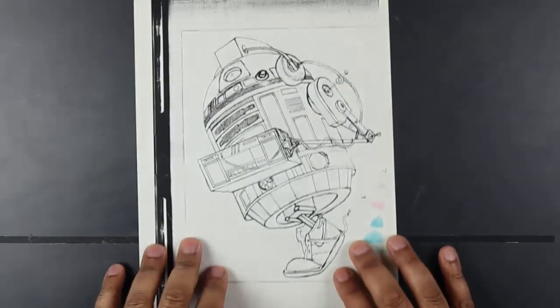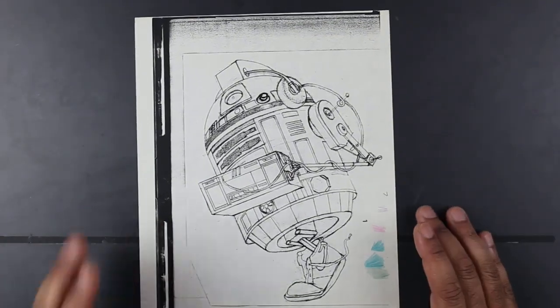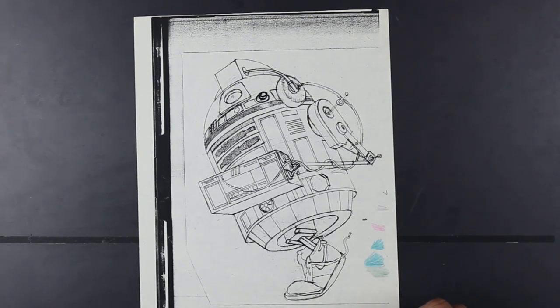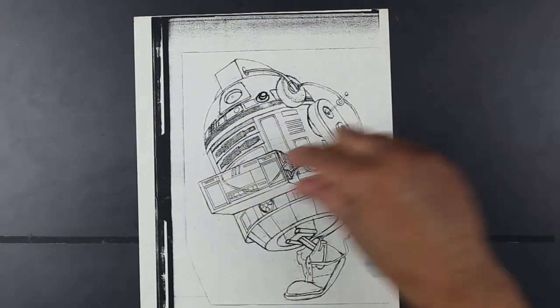In high school, trying to do this was an assignment in perspective. I don't know why, but I had to do an assignment in perspective. Maybe it was a college entrance exam. There's nothing in perspective here. R2-D2 is totally flat. This is anti-perspective. Why? I don't know.